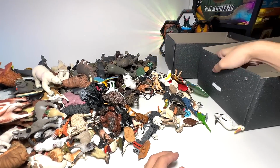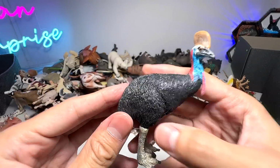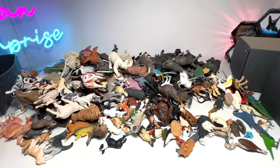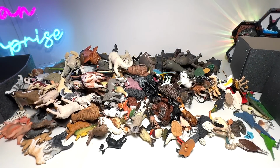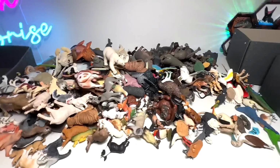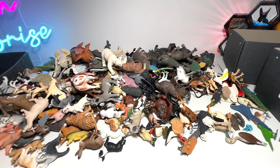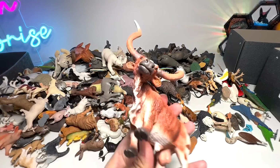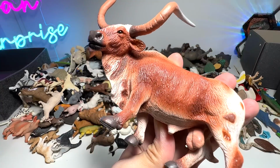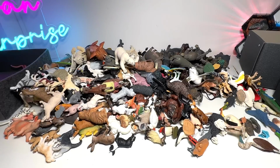I'm putting all the primates in one corner and the birds in another corner. Cassowary, which is like a living dinosaur. A sheep right here. Beautiful. Okay, I'm gonna move the box. Just give me a second. And here we have a goat. A cow. It's not a cow. It's a Texas. Is it a Texas Longhorn Bull? Yes, that's right. Texas Longhorn Bull. Donkey. Nice.